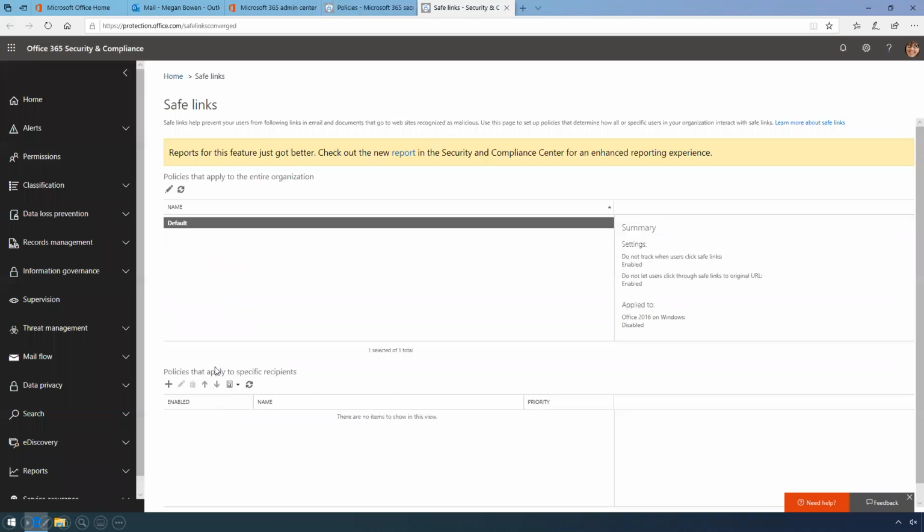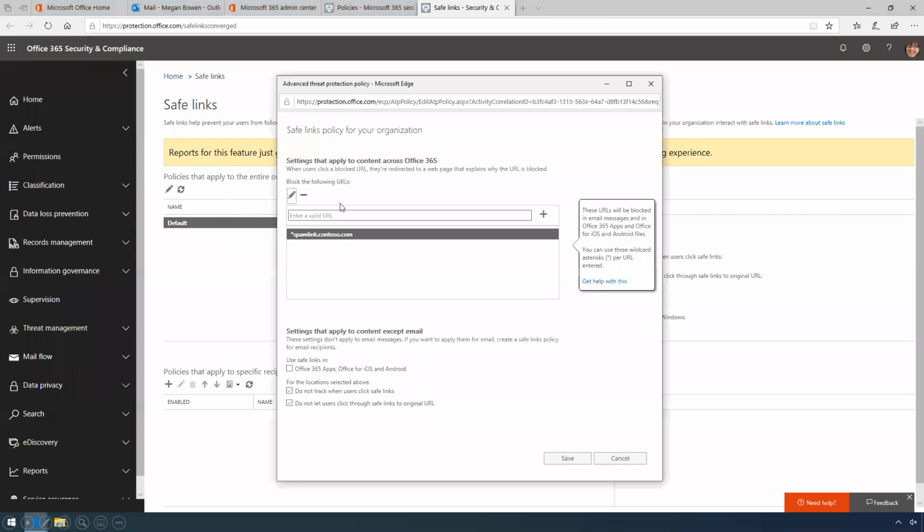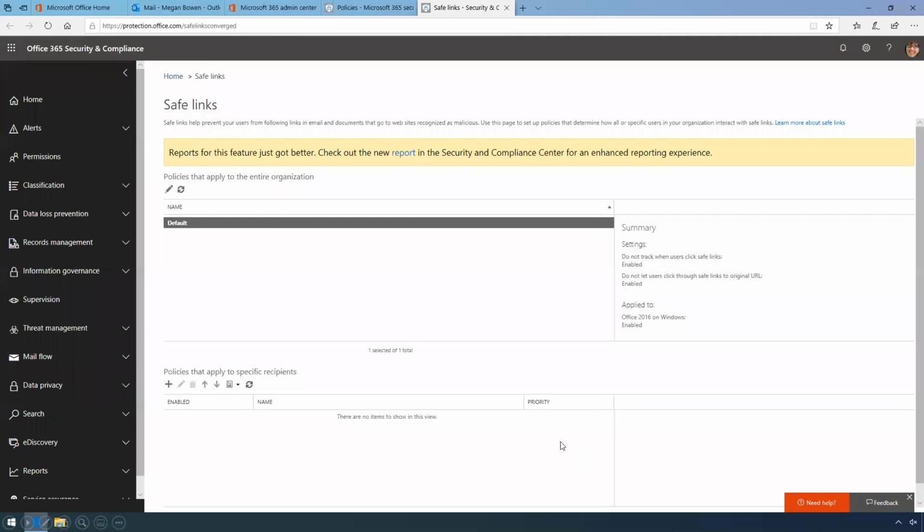But if we go into the Safe Links, you'll see that first up, there is a default policy for the organization, and that's pretty much out of the box. If I click on this pencil, I could take a look at some of the settings that we would want to change. One thing I want to draw your attention to is we now have the ability to incorporate this into things aside from email, right? Teams, your phone, that kind of stuff. So we want to protect those areas as well. I would recommend that you check that box there and just make sure that that's turned on.